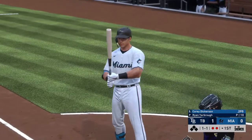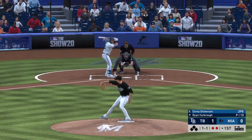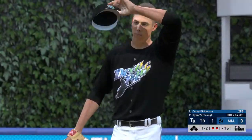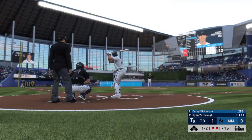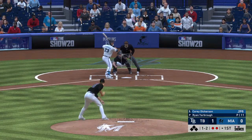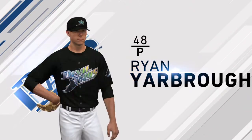Dickerson, 30 years of age. He was an 8th round selection back in the 2010 first-year player draft. Man, coming out of the late rounds, you have to grind for everything. Nothing is given to you. And this guy has turned himself into a very solid big league ball player. That's a big accomplishment. The 1-2 gets him looking. Strike three. Miami down in order. They're down 1-0.